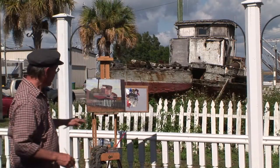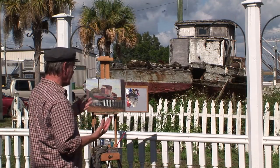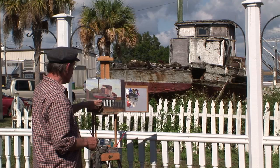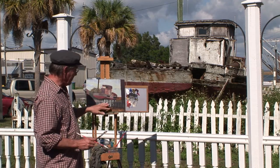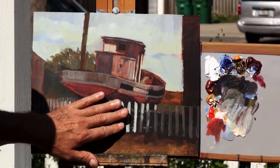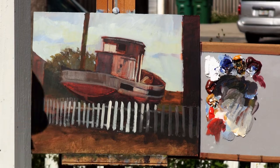I think this fence might be too bright. The values may be a little too intense, too high, but it is the brightest thing I'm looking at. But I don't want my main focus to be on this fence. So I think I should cut these down. I'm gonna let this dry a bit and put a wash over it.